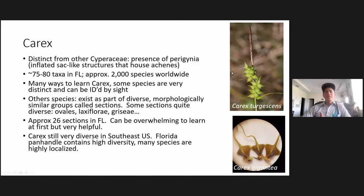There's about 75 to 80 taxa in Florida and about 2,000 species worldwide. North America has over 600 species alone. So it's a really diverse genus. And if you're in the peninsula, you will not see much diversity. You'll see a few species here and there. Once you start getting up into the Northeast, it's really common to find maybe 150 to 200 in each state in the Northeast, so in temperate areas.